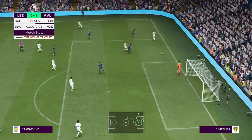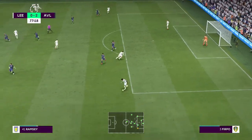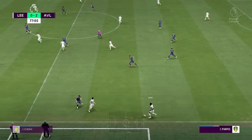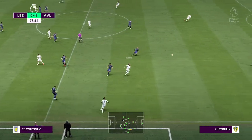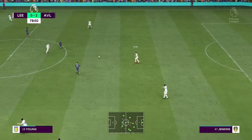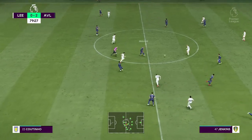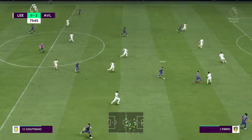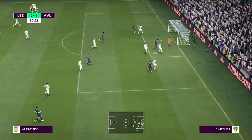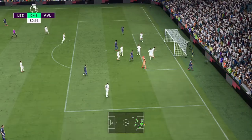Possession one. Harrison. And does well to keep it in play. Ayling. And he read it well, intercepting it. Wonderfully weighted pass. But fisted away by the goalkeeper. And it's gone behind for the corner.